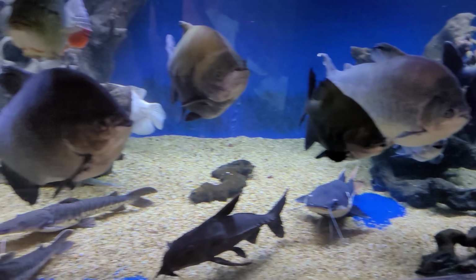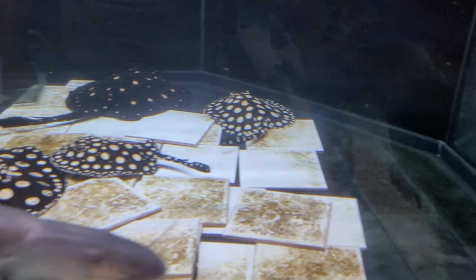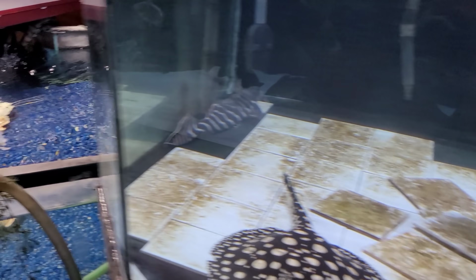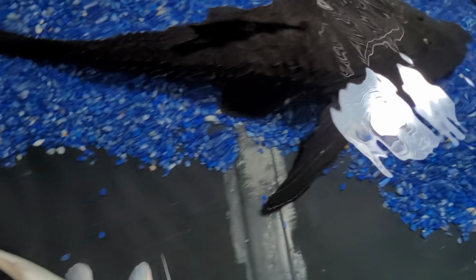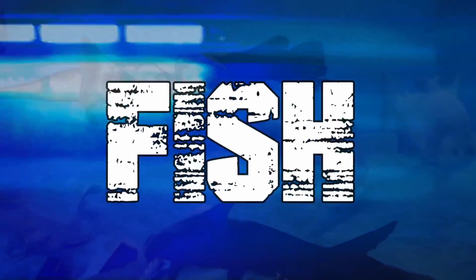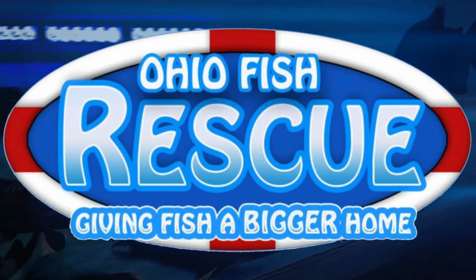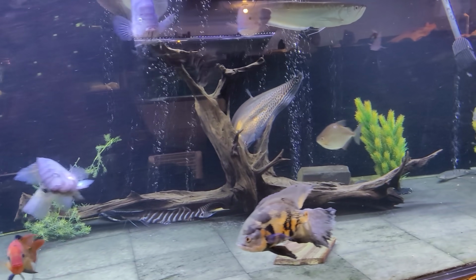Some of you guys know I've been gone for an extended weekend, but coming back to the rescue and looking at certain fish around, I just gotta say, I'm actually surprised. It's quite surprising that a person can be surprised at their own fish, but I'm gonna show you what I'm talking about. So first off, we're gonna start with this 1,000-gallon here.